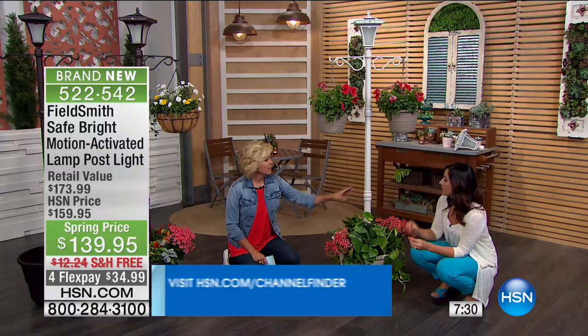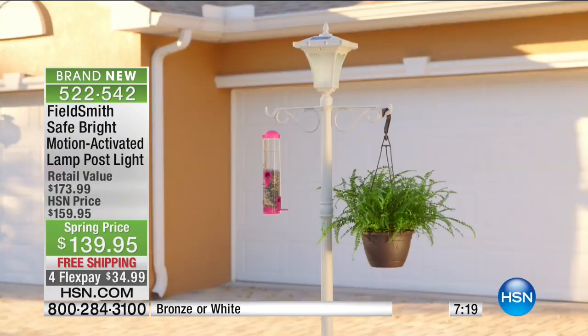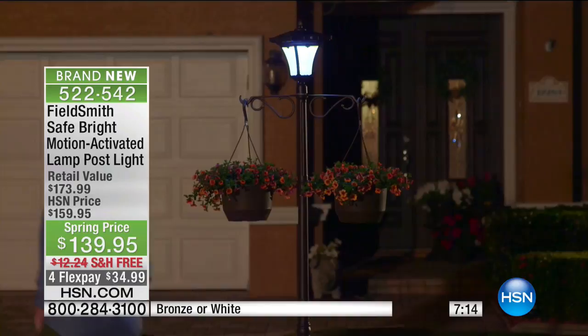So we've got two choices in color. You're looking here at that. It's like an antique eggshell white kind of. Just beautiful. It's very, very impressive. I think they look super elegant. Oh, it looks good with even one plant hanging off to the side. And a bird feeder out there to bring the birds to you. That's cool. But at night, look at that.